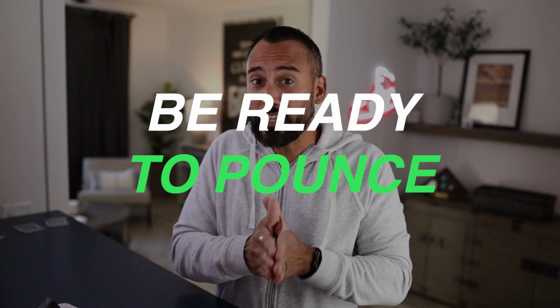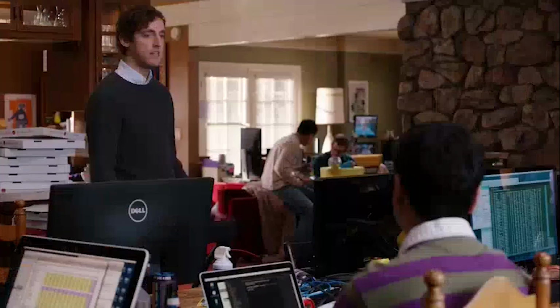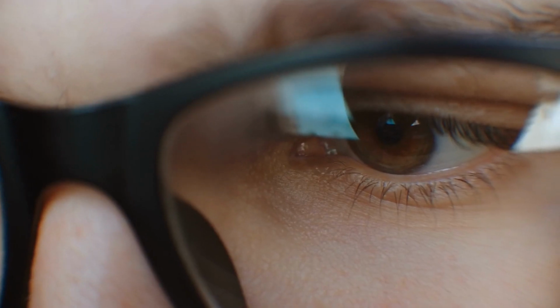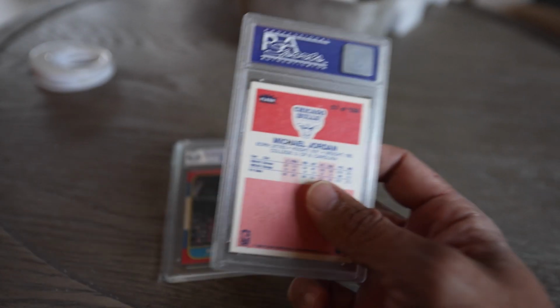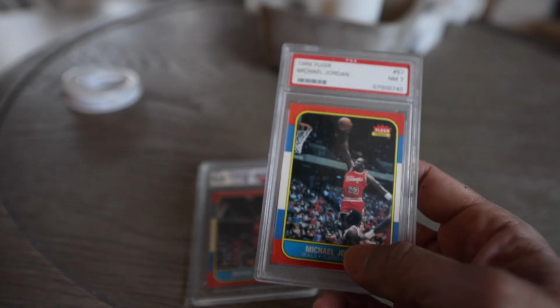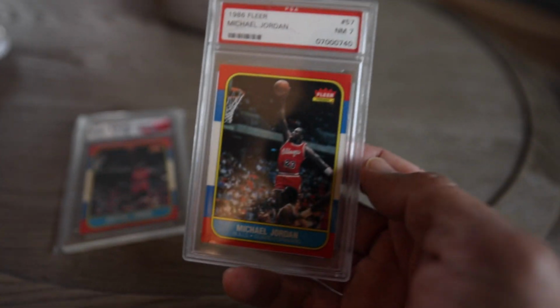Now, the second important point that I want to stress, which kind of contradicts the first point, is that when you do find a good deal, then you better be ready to pounce. But point number 2 only applies if you truly understand how the card market works. You understand pop counts and how rare cards are. So if you're trying to find some sort of rare 90s Jordan insert, like some sort of Skybox card that's super, super rare, and somebody's offering an insane deal, then by all means, yes, get in.